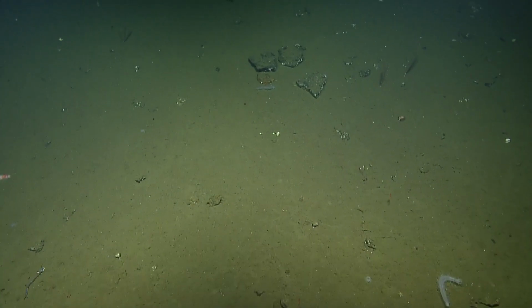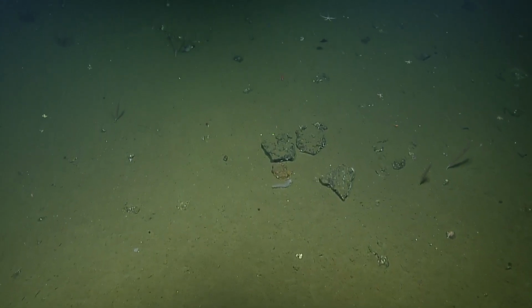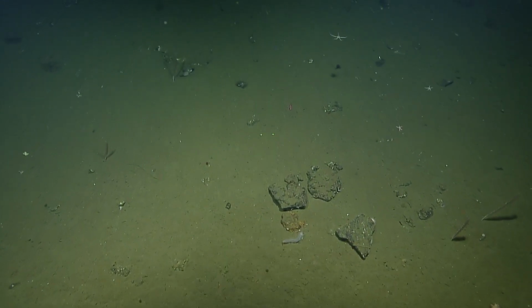You know, when we finish that, it's just going to be sediment, right? Yeah, exactly. That's how it always pans out. No. We'll find more rocks.